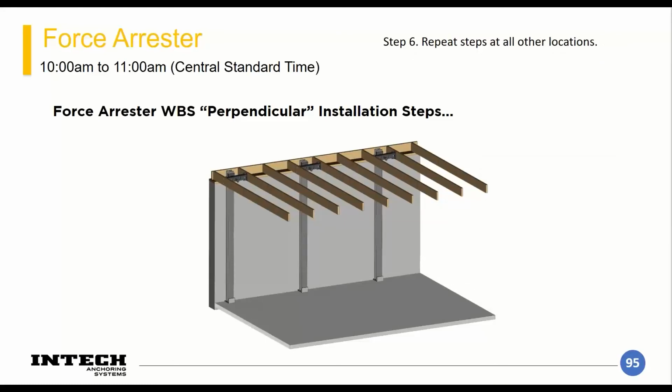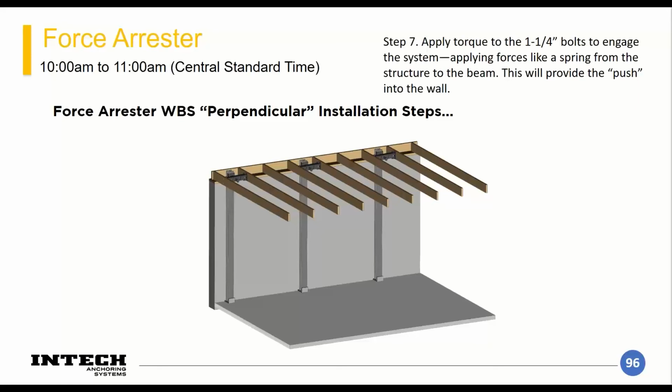And then repeat this step at all the other locations you have marked, and you basically have the wall ready for the final step, which is applying the torque to the bolt, which is actually what Sean was talking about earlier. It's kind of an intermediate engagement into the wall, so it is active, but you're not going to get the same level of active resistance you can get with the tieback system.